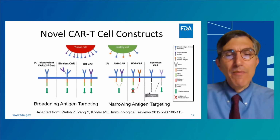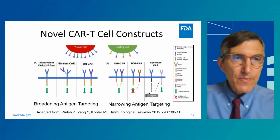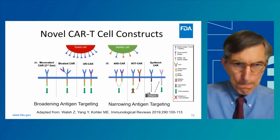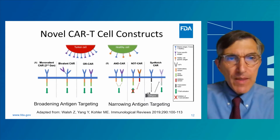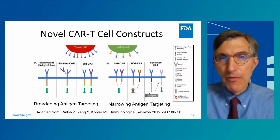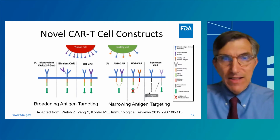The other nice thing about this is that once you have an allogeneic cell line, now you could do this in an autologous setting. It just gets, is the juice worth the squeeze? You have to do a lot of work. But in an allogeneic setting, you can make very complicated targeting constructs to overcome some of the problems that we've had with solid tumors. And what can you do? You can almost have Boolean logic, ors and ands and nots.